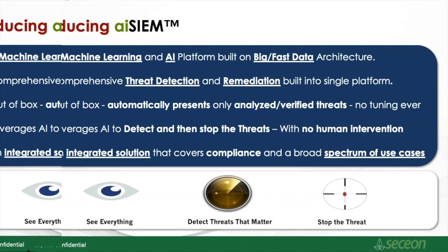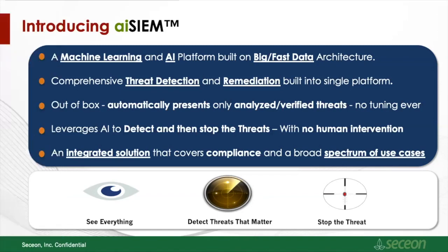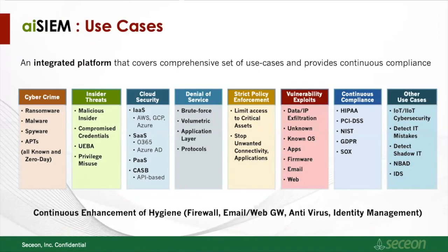It is a single solution that addresses a wide spectrum of threats, including insider threats, ransomware, DDoS, etc. As you see, the integrated platform covers a comprehensive set of use cases and provides continuous compliance. It, however, does not replace your firewalls, gateways, antivirus, etc., but helps to enhance the hygiene of these systems.